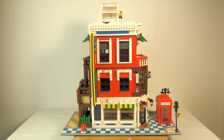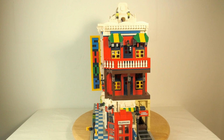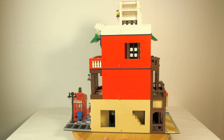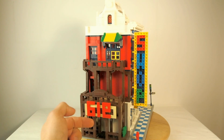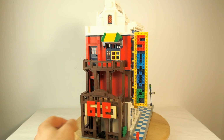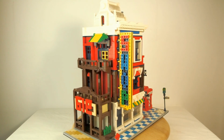And yes, where to start? Let me turn this around for you. As you can see, it looks much nicer from the front. And I don't know what this is supposed to be. This might be a 9, 619, or it might say gear. I don't know.